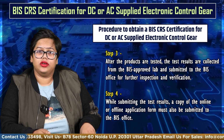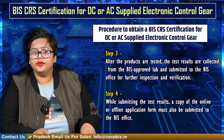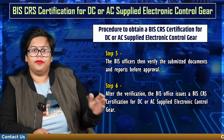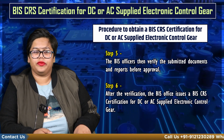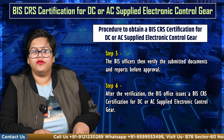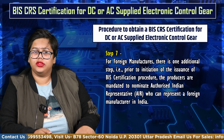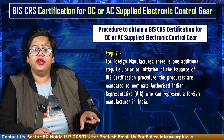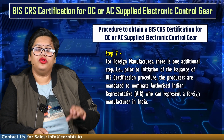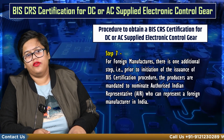While submitting the test results, a copy of the online or offline application form must also be submitted to the BIS office. Step 5, the BIS officers then have to verify the submitted documents and the reports before the approvals. Step 6, after the verification, the BIS officer issues a BIS CRS certification for DC or AC supplied electronic control gear. And the final step is that for foreign manufacturers, there is one additional step, that is, prior to the initiation of the BIS certification procedure, the producers are required to mandatorily nominate an authorized Indian representative, that is AIR, who can represent the foreign manufacturer in India.